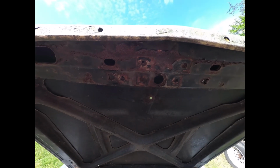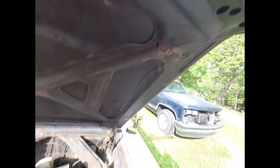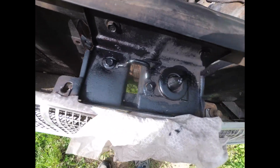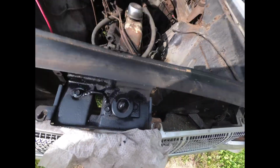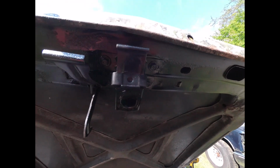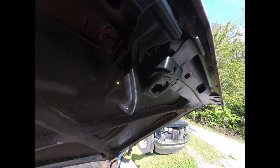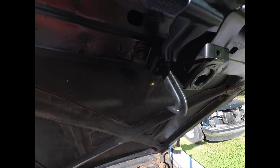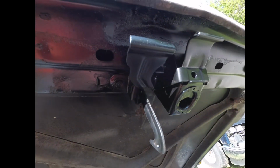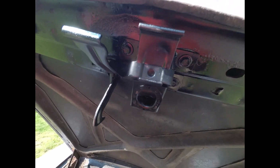Let me get this cleaned up, and we'll spray it with some of this POR and see what it looks like. Okay, we got the rust wire wheeled off. Put a little bit of POR-15 on it. Put a little down here on the latch mechanism. Now we're going to put our latch on, see how it looks. Well, she's on there. Now I got to get some of that lithium grease, that WD-40 spray lithium grease, and put on these moving parts. And this thing should be done.